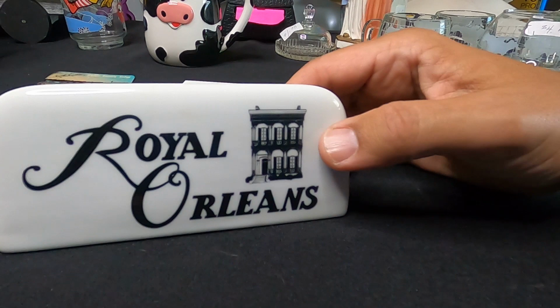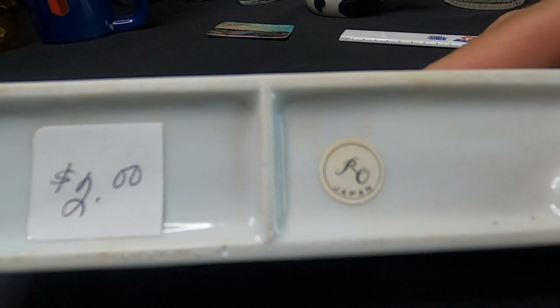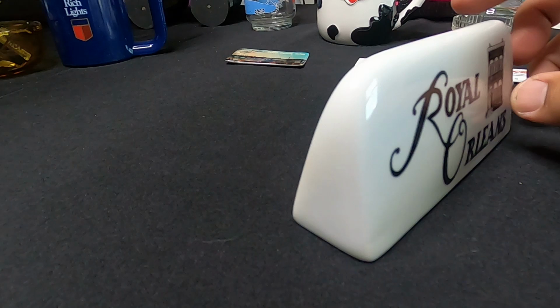We also got this Royal Orleans, and this is ceramic. And this was $2, and it was made in Japan. And I'm not sure, is that R-O for Royal Orleans? So probably the brand name, but I didn't see any chips or anything on it. And I thought, hey, for $2, that's a good one too.